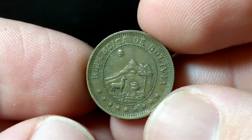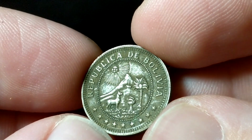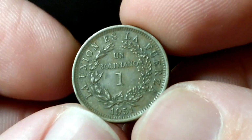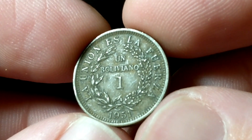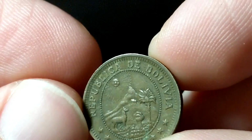And Bolivia. We've had a few of these. Got the llama. I did a spotlight video on Bolivia if you want to go check it out. I'll stick the card up there. It was a lot of fun to make. 1951. One Boliviano.